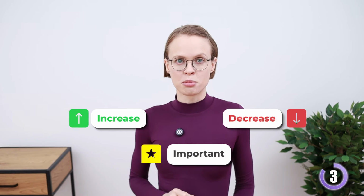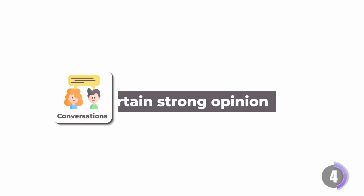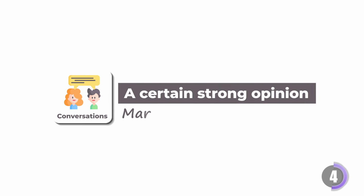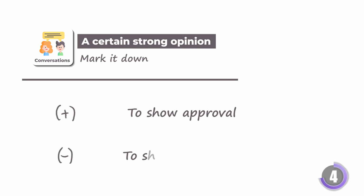Ask yourself whether you hear hesitation or approval. If you hear something that shows a certain strong opinion, mark it down. Use a plus sign like this to show approval and a minus sign like this to show opposition. It doesn't take much time to make a plus or minus sign, and it's extremely helpful later when answering the questions.